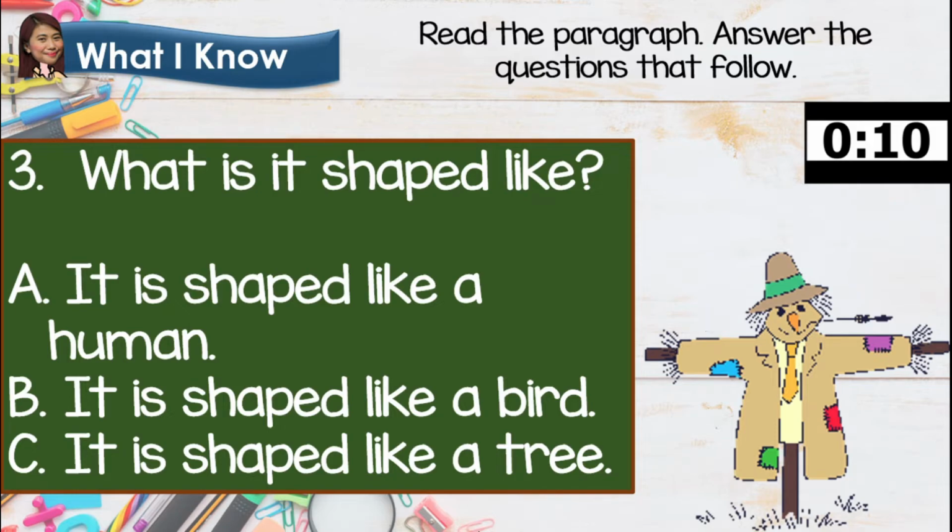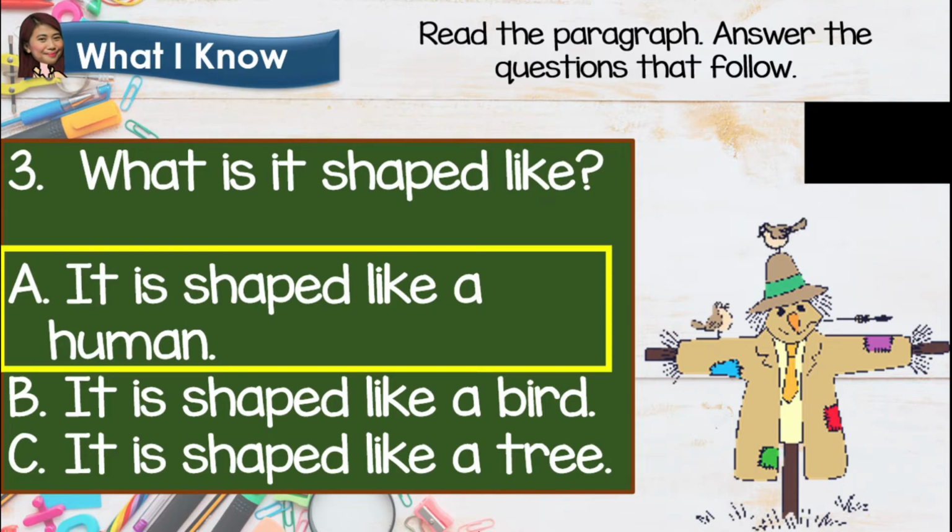Number 3. What is it shaped like? A. It is shaped like a human. B. It is shaped like a bird. Or C. It is shaped like a tree. Type now your answer. And the answer is letter A. It is shaped like a human.